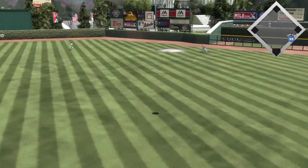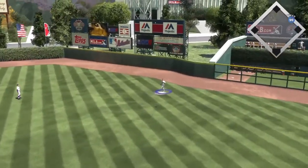Pulled toward right center field. Beltran has a read on it. 1 down.